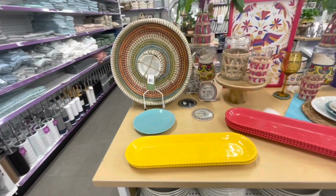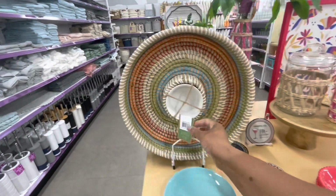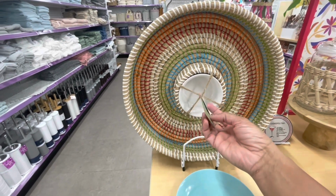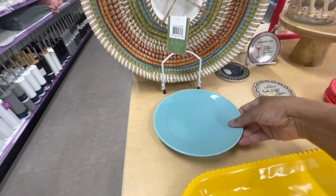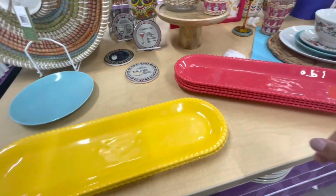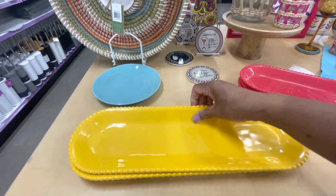All right, so I'm really gonna take my time in this section here, guys, because I love everything. So they have this here. This is a natural seagrass chip and dip tray. And I'm not sure the actual price. Oh, this is 20. That is real pretty. They have the different color ceramic plates. This is actually two. These trays, they come in red and yellow. And they're actually melamine. These are five.